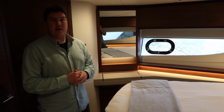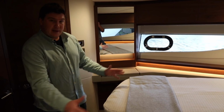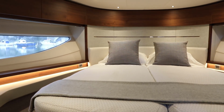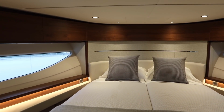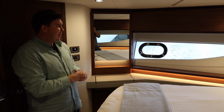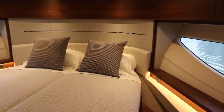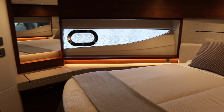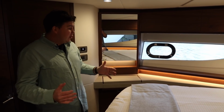Now this is a really nice guest cabin. The berth splits in half, so if you want to have two singles you can. At the moment they're set up as a double, and note how the bed head sort of curves into the end of the cabin, lengthens the berth, and makes you feel like you've got a bit more space in here than you have. Also the size of the windows helps with that. There's plenty of natural light in here, despite the fact you haven't actually got an overhead skylight, you've just got an escape hatch. Storage is good as well.